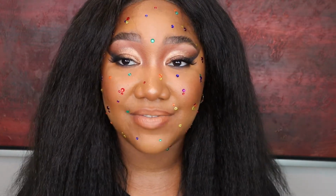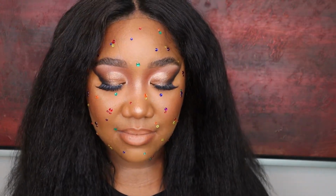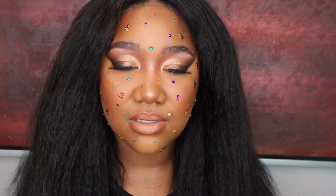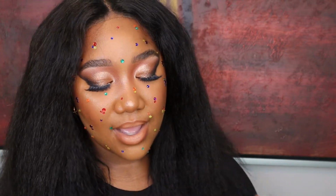I have 6 foundations here. Some of them are done, some of them are just really old, some of them are not my color anymore, some of them are just not my style anymore, so yeah.